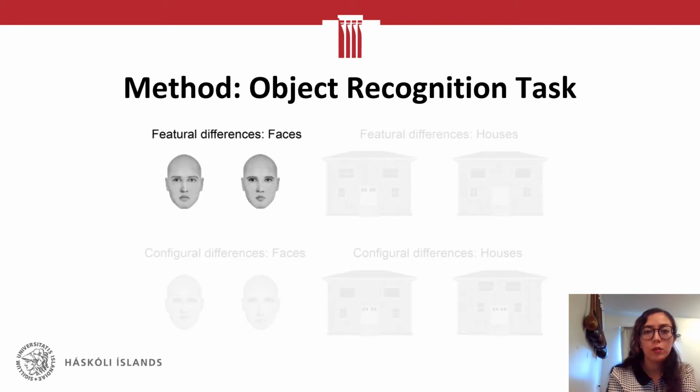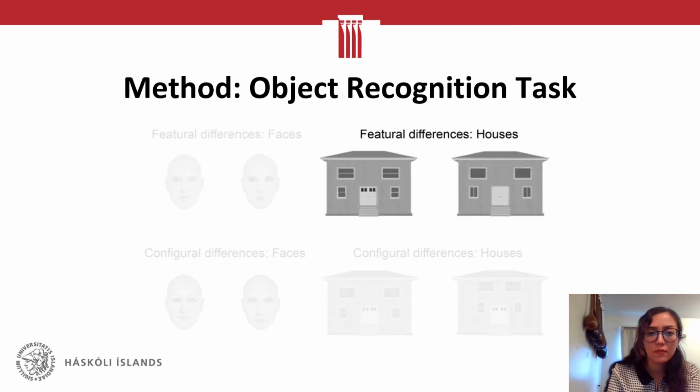In our task, we manipulated featural and configural information of faces and houses. For example, here we changed the features of faces. You can see that these two images have different eyes, nose, and lips. And here we did the same for houses. Windows and doors are different between these two images.